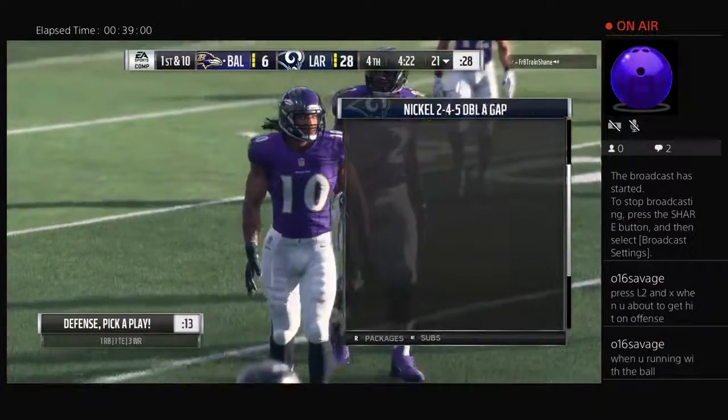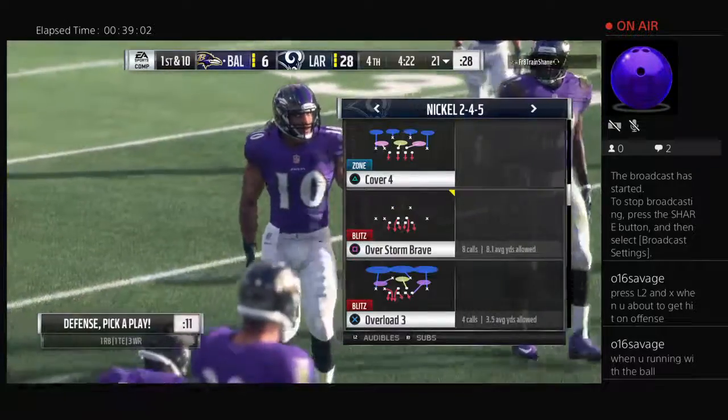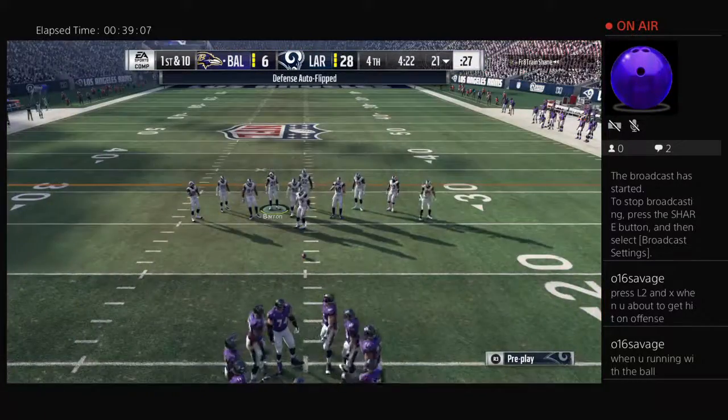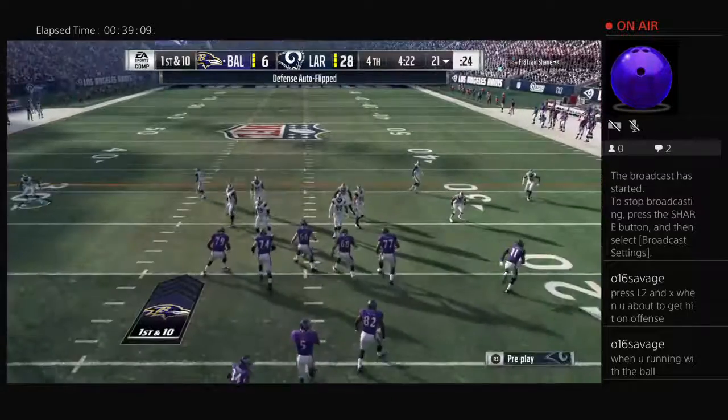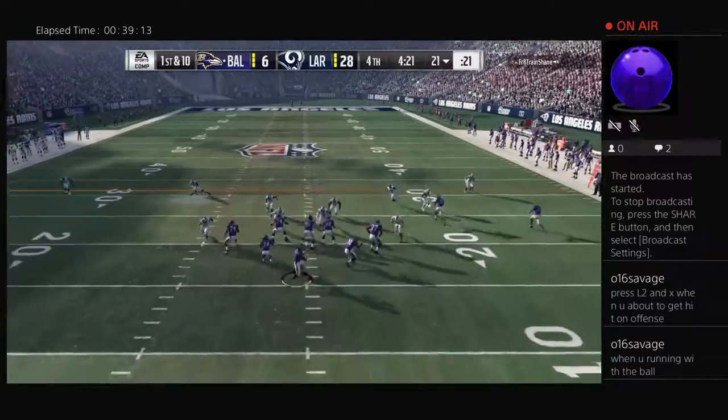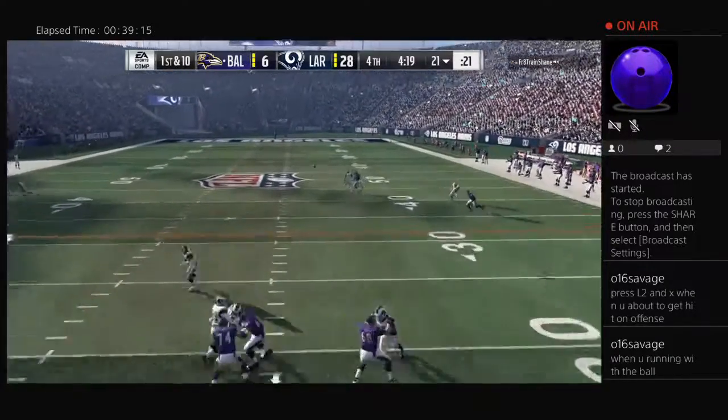And how many times have we sat in meetings with coaches and they use the term complementary football? Offense take care of the defense, defense take care of the offense. That didn't happen on the last possession. This is a chance for them to pick themselves back up and help their team. Yeah, we'll see if they can recoup and recover.